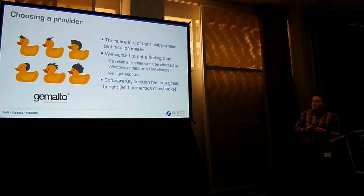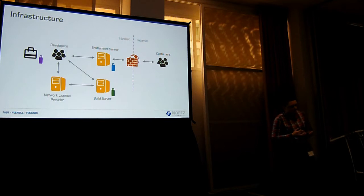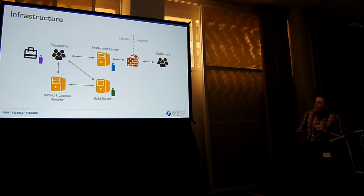All right. So we've chosen the provider. We signed the contract, got our starter kit, and after dealing with our IT guys, we got something like this. So we had our entitlement server where we can actually generate licenses, so it's all in our intranet. We have our build server that has a key that allows us to build something that uses licensing. We've got our network license provider with 10 network keys for developers that are inside our network. And we've got a package of hardware keys for developers that are built on site.